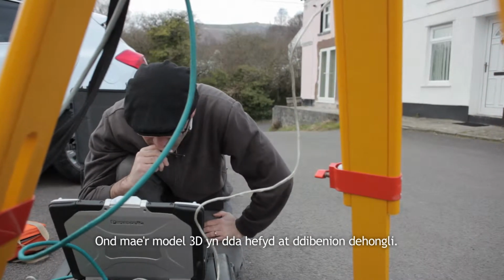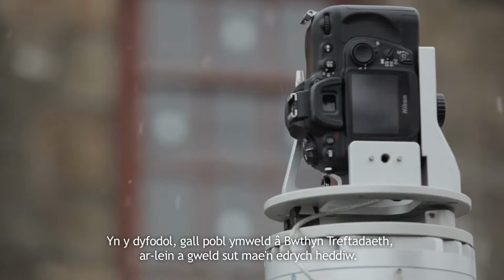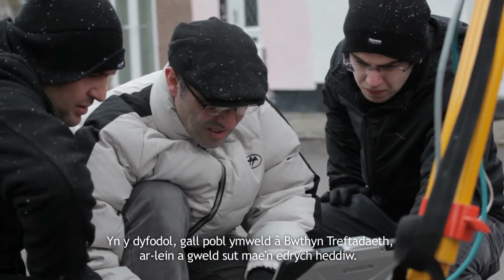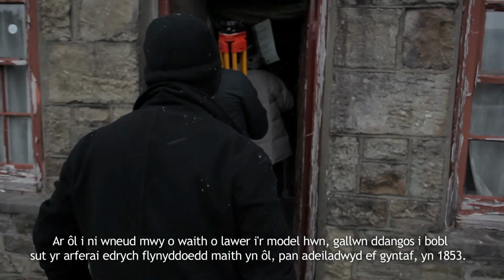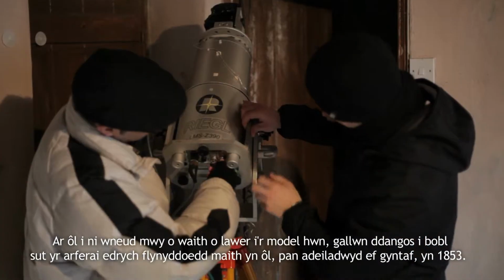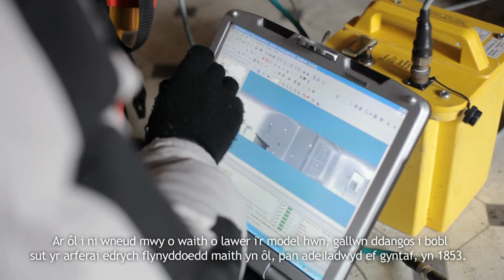But the 3D model is also good for interpretation purposes. In the future, people can visit Heritage Cottage online and see what it looks like today. And once we've carried out a lot more work on this model, we can show people how it looked many years ago, when it was first built, for example, in 1853.